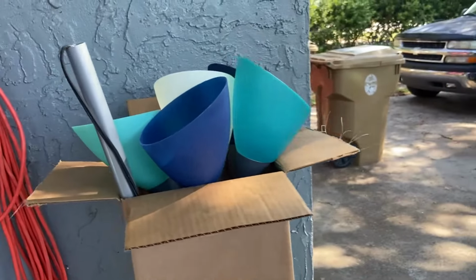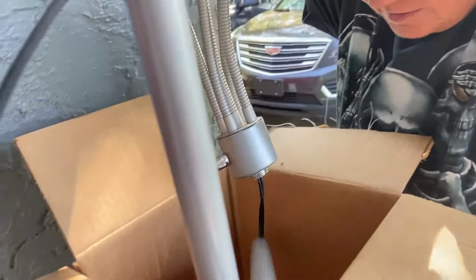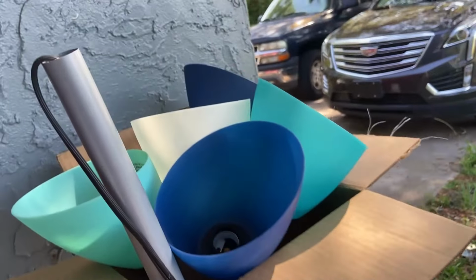All right, so one of the first things we found was this lamp. It was sitting in a box, and I actually needed a new floor lamp for my living room because my puppy chewed the cord. So, yeah, looks like it's all in there. It looked in clean, good shape. So I'm hopeful that it's going to work. We will update you in future.